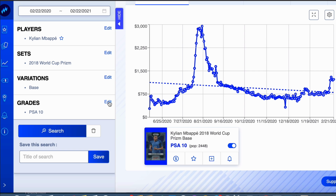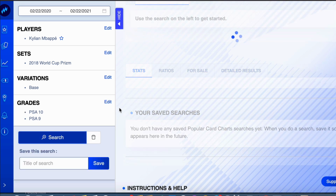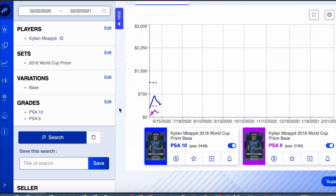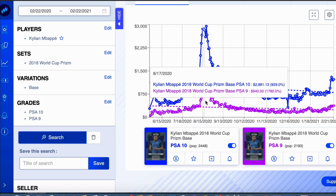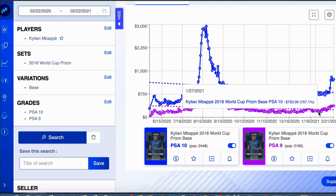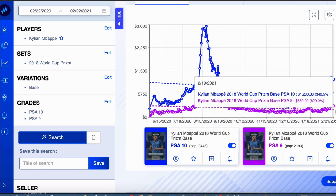Let's look at what his PSA 9 goes for. Pop count of 24.48. That's not too bad, because maybe that's too big a bankroll for you to invest, because this isn't something I'd be looking to flip. I'd be looking to hold it. His 9 had an all-time high of around 1,000. Looks like about 940, around 1,000, and it was going for about 199, and now it's going for 365.